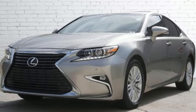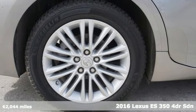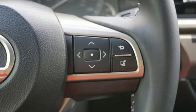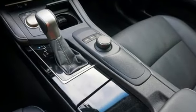Here's a 2016 Lexus ES350. Once you arrive on the scene in this luxury sedan, people will instantly know things about you. You are aggressive, assertive, and demand only the best. And it comes with all the amenities you need.